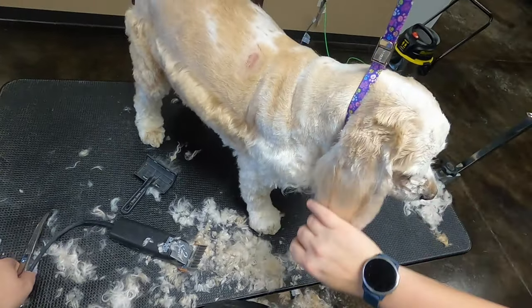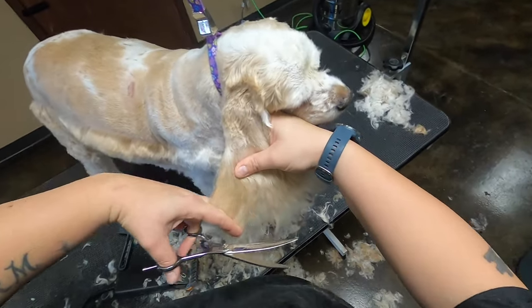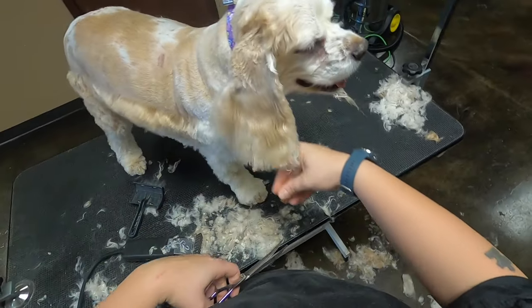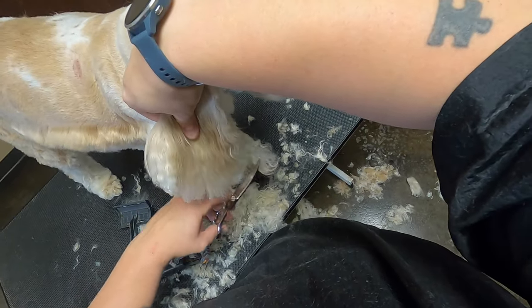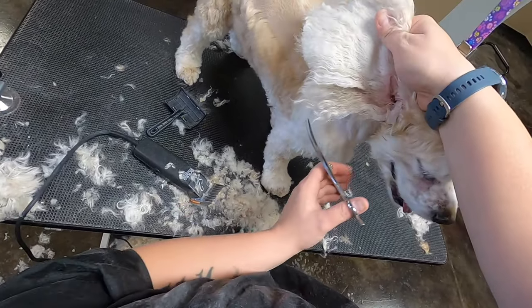I will be 100% honest with you guys, Cocker Spaniels are not one of my favorite breeds to groom. Their hair is so thick. They're just not my favorite dog to groom.